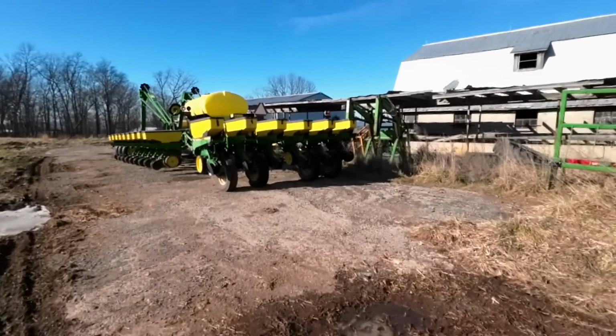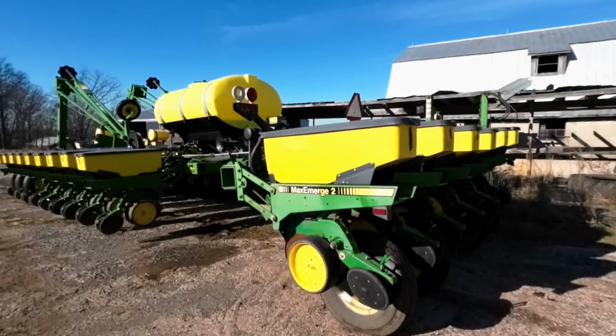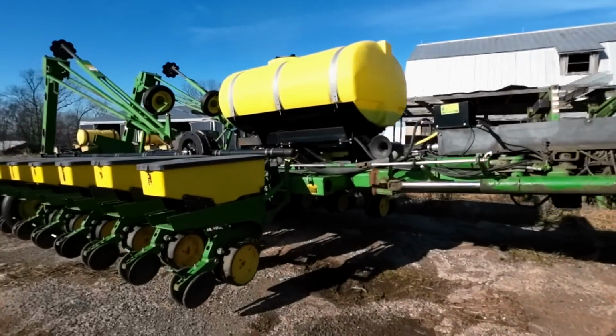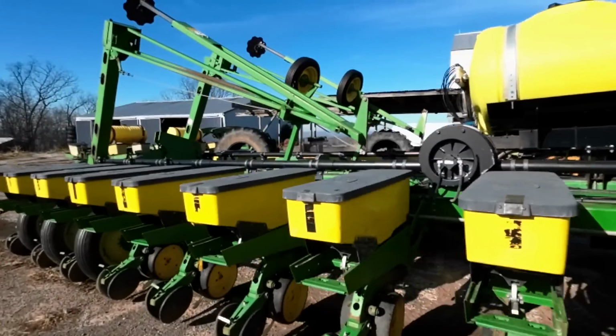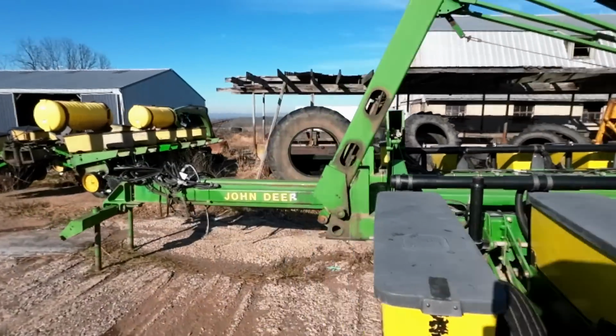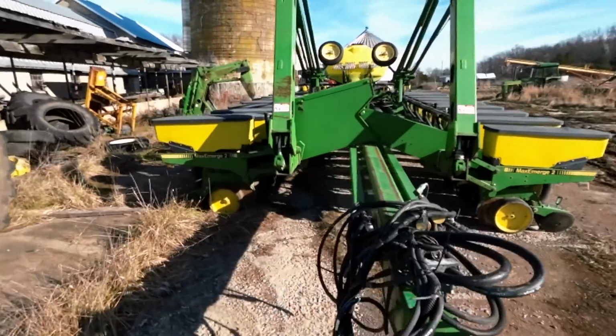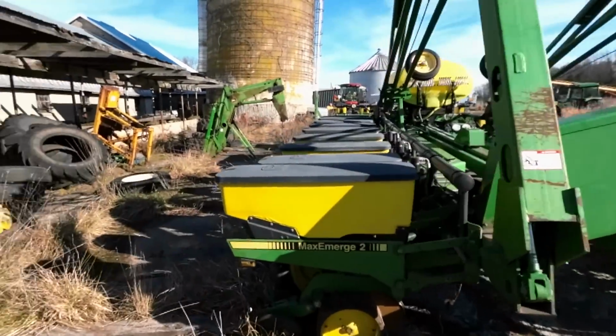Yeah, this corn planter. You know why I'm going to hook it to this corn planter? Because that 4430 will pull this corn planter like a champ. Like a champ. These things are real light and easy to pull, believe it or not. Yeah. You hear the sarcasm in my voice? All right, so some of you guys are just a piece of work.